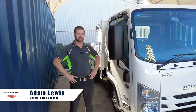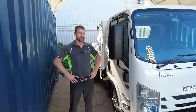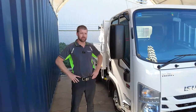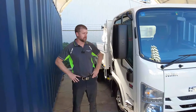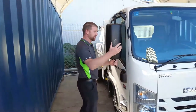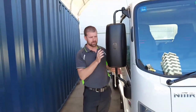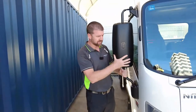I'm the General Sales Manager at Sutton's Trucks, and I thought I'd give you a quick rundown on the Isuzu mirrors and what makes them pretty special and pretty different from any other vehicle on the market. For starters, the mirror is center facing, so it's designed for a small impact to go backwards, or in the case of if you're reversing and you hit a tree branch, it goes forwards and doesn't break. It's designed to be more durable than any other truck on the market.